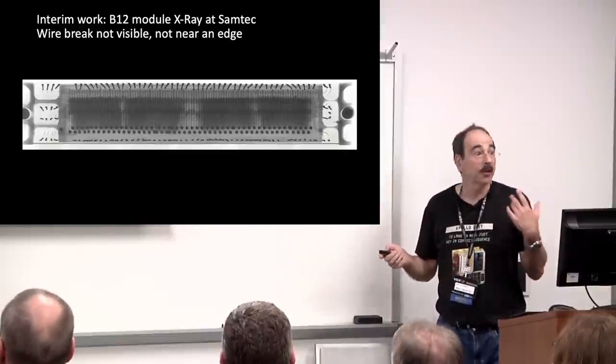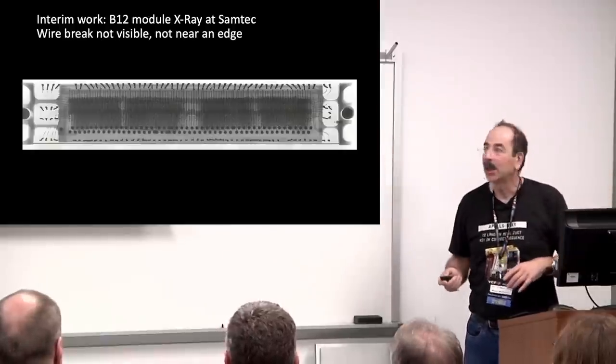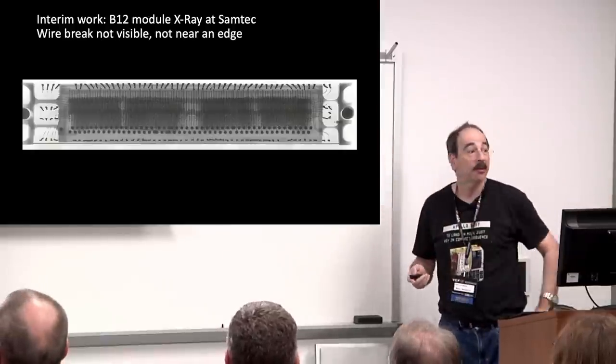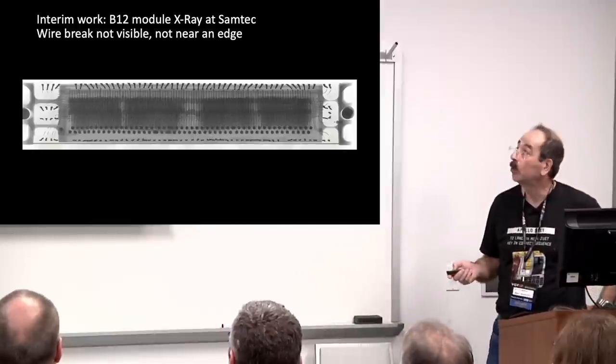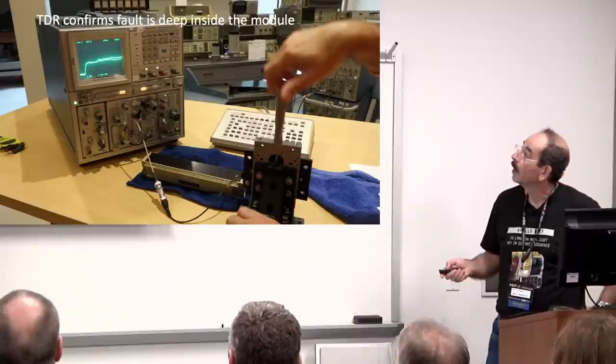I work for Samtec, and we have this huge 3D X-ray machine, and they put it in there, and we can't find the break. So no break near the pins. We know exactly which pin it is around here.